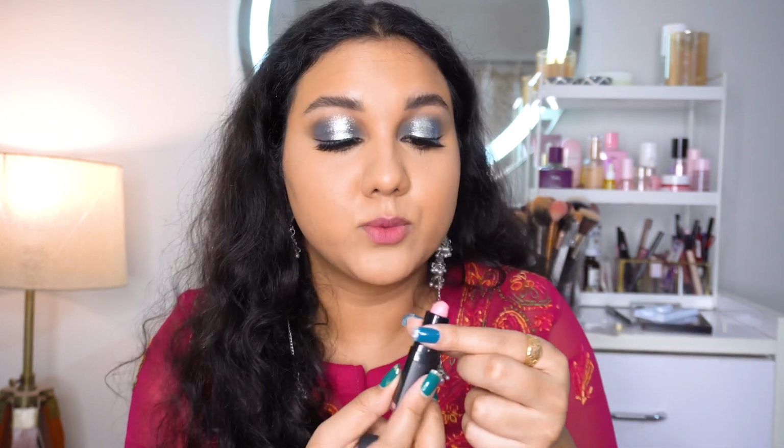It is a scrub, but it looks like a lipstick, and it is so easy to scrub your lips with this. I am totally in love with this one. It was a random buy, but I really loved it. This actually smooths out your lips and makes them really hydrated as well, and it is so easy to scrub it out like a lipstick. I do think it is a good product.